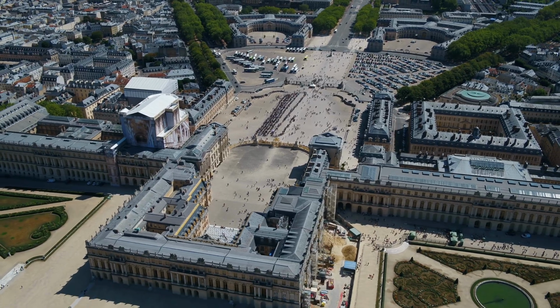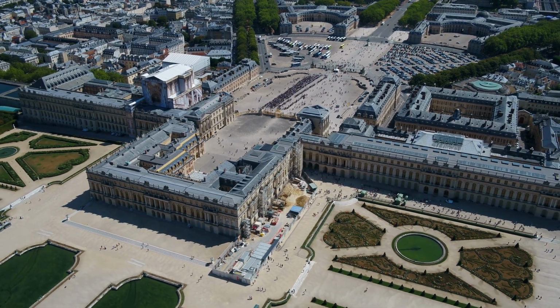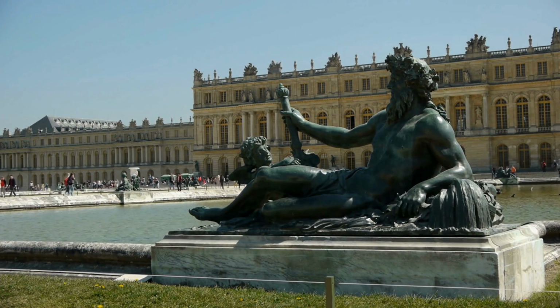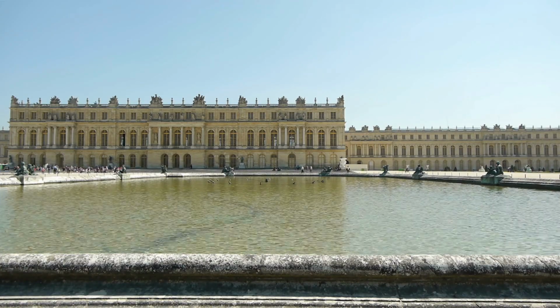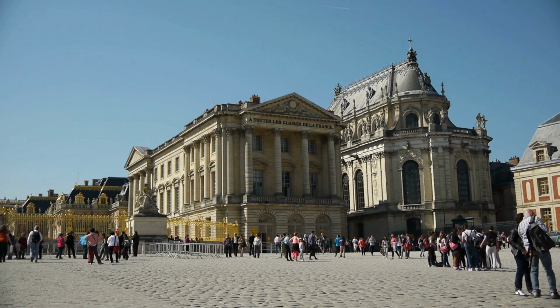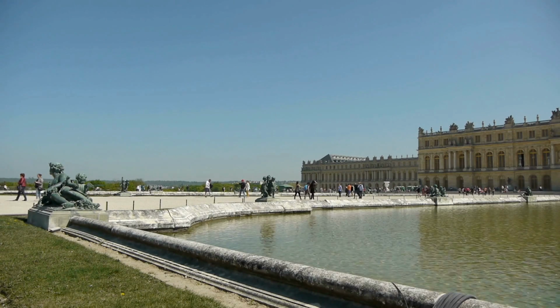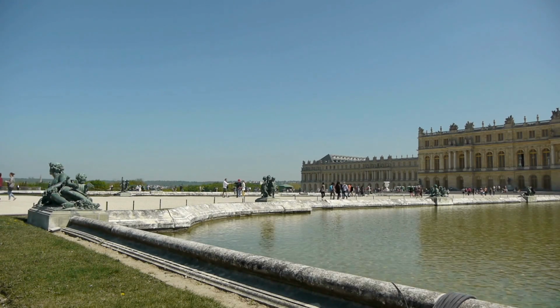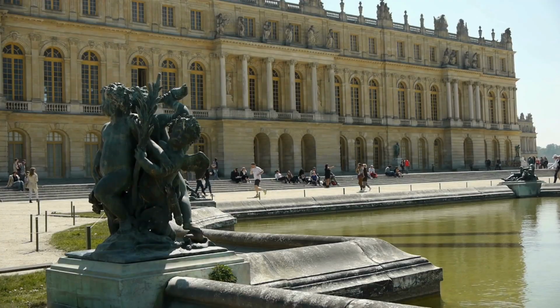From 1682 until the French Revolution in 1789, the French royal family resided in this opulent structure as their primary residence. The castle's interior is just as spectacular as its extremely elaborate facade. Some interior spaces, like the Hall of Mirrors with its lavish gilded decor, are as well known as the palace itself. The conical trees that dotted the geometric gardens were interwoven with canals and fountains.